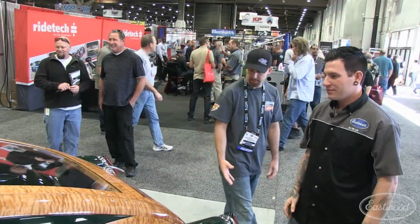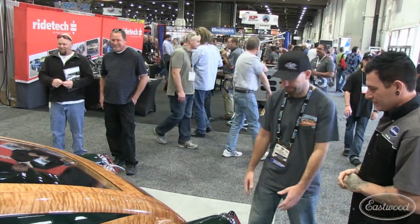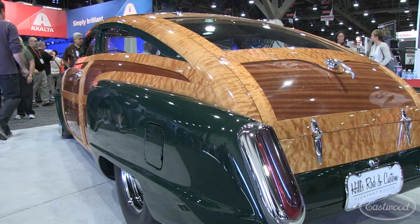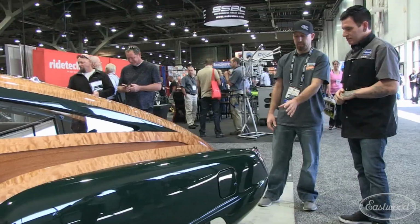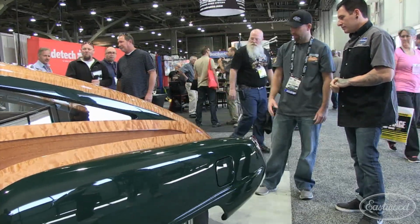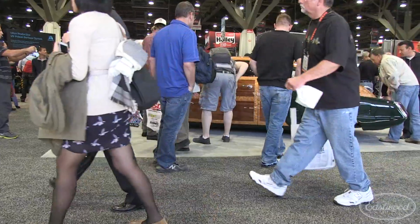Oh, cool. The other thing on the back of this thing is we have the rear fenders. They come out, and from here down we've made the whole rear fender, custom tail lights, the bezels, the lenses, all of the exhaust tips, and the rear pan. Everything's been made back here.